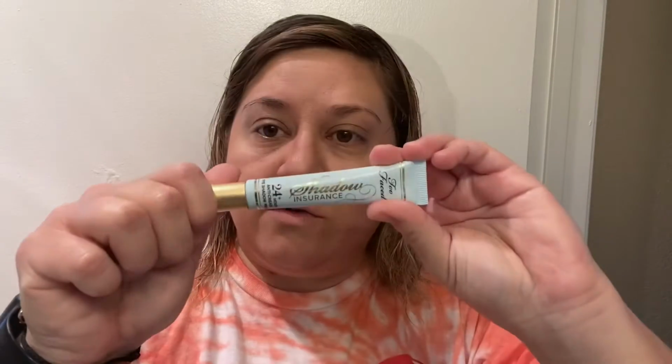And then near the top temples, going in with NARS Orgasm. Again, I'm not going too much on the apples of my cheeks, but just the end part of the apples of my cheek and then up into my temples. Going in with the Shadow Insurance from Too Faced.